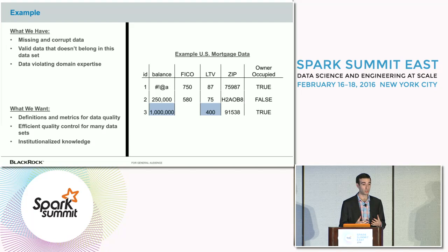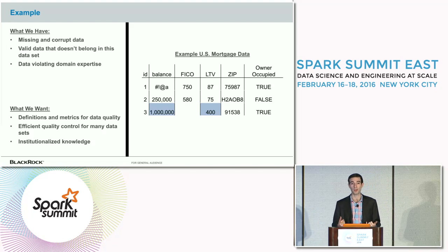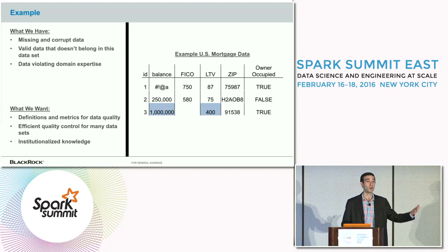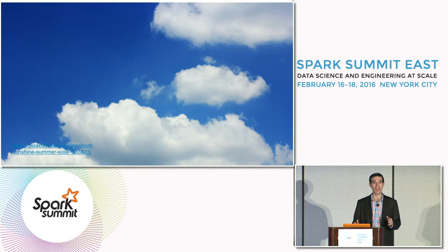And finally, we'll have issues that you'd only know if you're an expert in the data set. So here, you have that your balance on the loan is $1 million, but your loan-to-value ratio is 400, meaning that the house is only worth 250,000. Now, an expert who looks at this says, oh, that's ridiculous. No banker is going to make a $1 million loan for a $250,000 house. But you wouldn't know that unless you really knew and understood the data set. So once we control for this, we want to make sure that everyone else who looks at the data set understands this and learns from this knowledge. So we want to go from this really dangerous thunderstorm of a cloud to a much more tranquil environment where we know what we have and we trust our data.